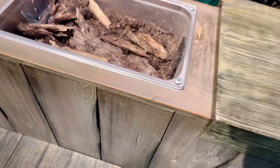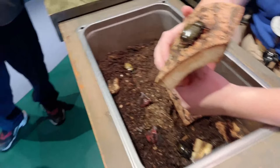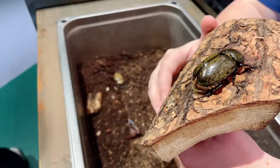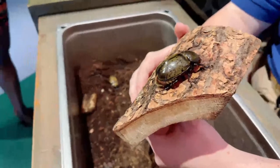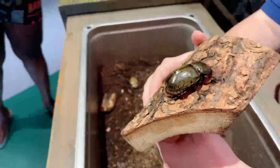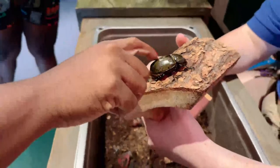Oh, we got a beetle to touch. Oh, Andy, look who it is. It's my little buddy now. He's a little bit different. Look at how beautiful. And what kind of beetle is this? It's a Hercules beetle. Hercules, Hercules. He can, just one finger on the back like so. Oh, and we lost connection.